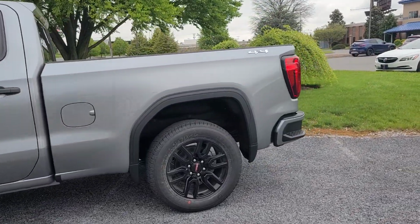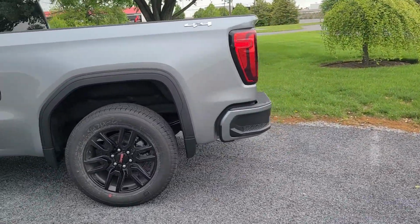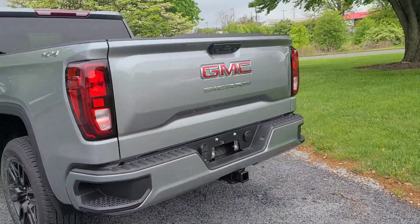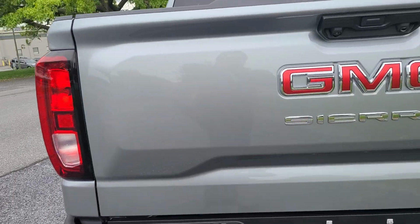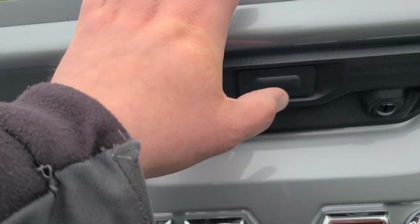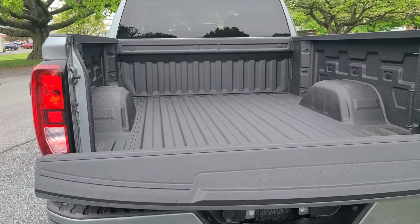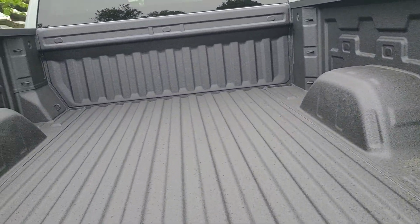You are, even in this model, going to have the corner step bumper. You're going to have your trailering hookup at the back. You're going to have your high definition camera that you see at the back here. Easy lowering tailgate. And it does have the bed liner.